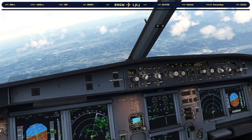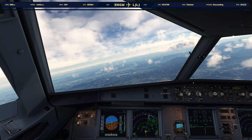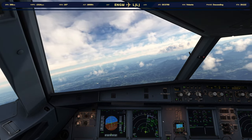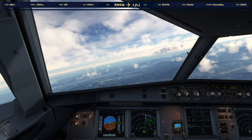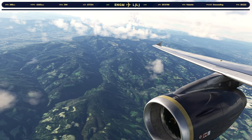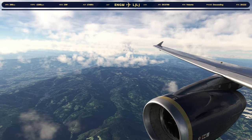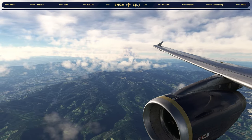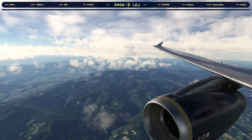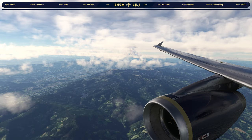Let's descend to 5,000 feet. Snuffking, I'm just working with my keyboard. A320 cockpit is beautiful, yes indeed. I don't know, maybe the most beautiful, maybe because it's all electronic. I really enjoy this Boeing 787. It looks so modern.